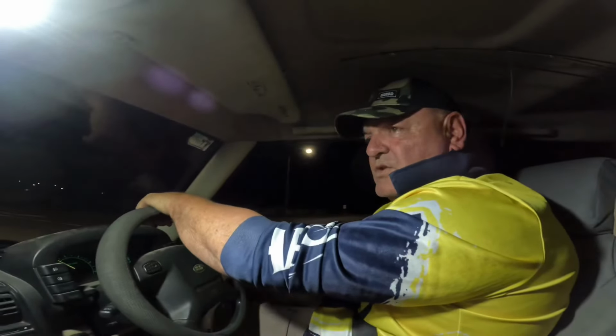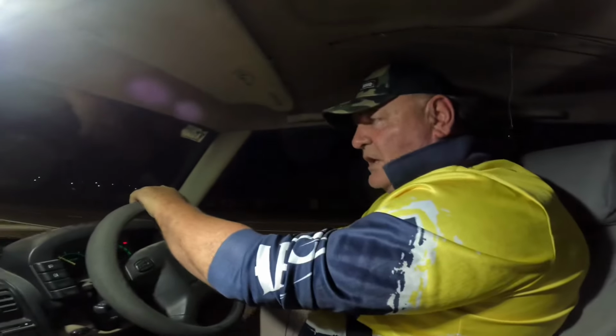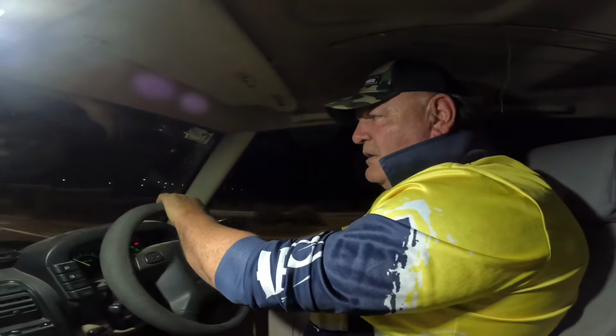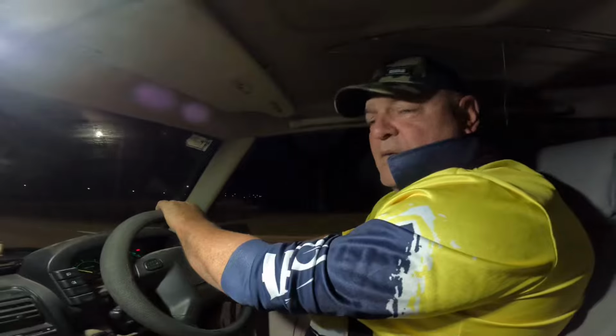So the weather forecast is shocking. It's supposed to be 15, 18 knots again, but we're going to go somewhere. So we'll see what we can find. Going is the only option for us.